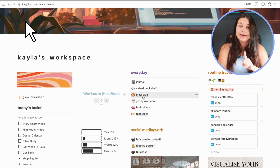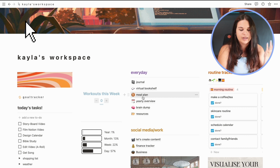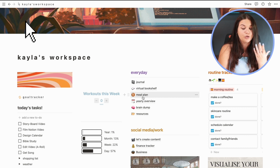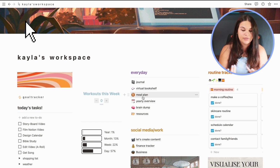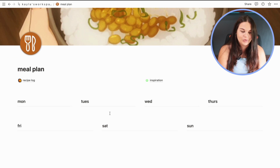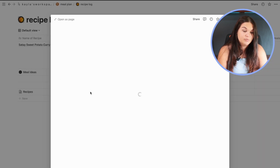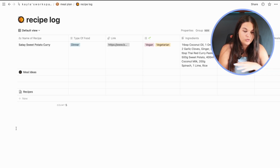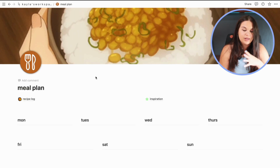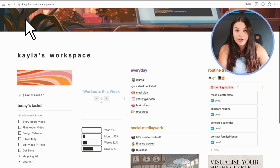Then we have meal plan here, which I actually don't use. I have an app on my phone called Cookbook that I usually save all my recipes and things in, and I don't really meal plan because I'm not living alone, so it's not that easy to meal plan. But it's here, there's a template. I just don't use it. And in the recipe log here, I have some recipes that I made before I had this template that I just dragged in here. I still actually need to organize all of this, but yeah, that is the meal plan section, which I really haven't taken advantage of yet, but it's there if I ever need it.